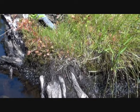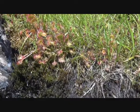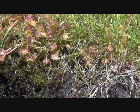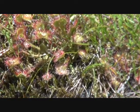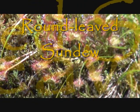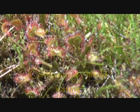The sun's really bright. It's hard to see in the camera here. See if we can get a close-up. A little green plant that you see there with the little glistening beads on it. That's what I've been looking for, and that is round-leaf sundew. That's a little carnivorous plant, actually, like the Venus flytrap.